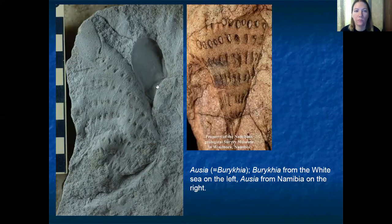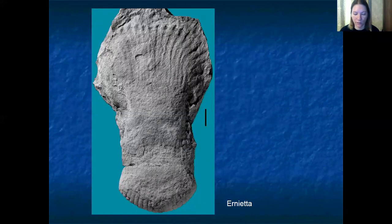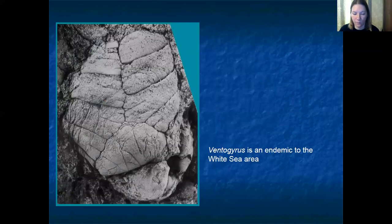Eoporpita from the White Sea and Ausia from Namibia most likely are also synonymic genera. Swartpuntia was described from both the White Sea and Namibian localities. At the same time, Ernietta is absent in the White Sea area. And while Ventogyrus is an endemic form of the White Sea localities.